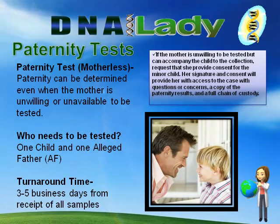If the mother is unwilling to be tested but can accompany the child to the collection, request that she provide consent for the minor child. Her signature and consent will provide her with access to the case with questions or concerns, a copy of the paternity results, and a full chain of custody.